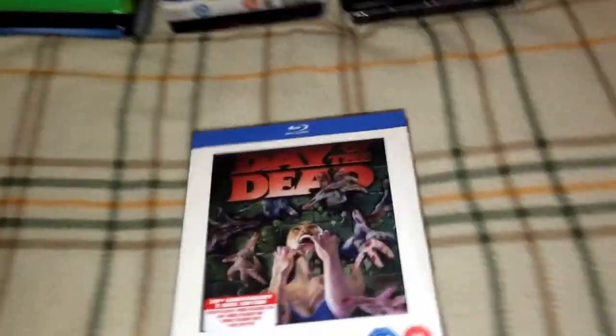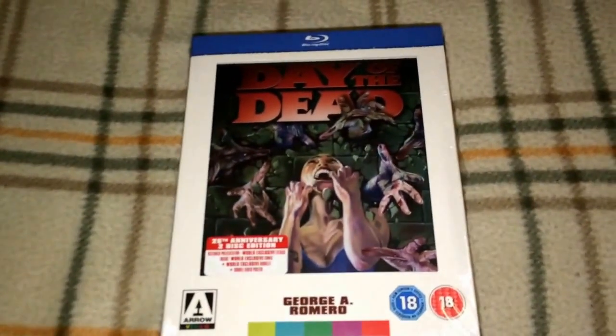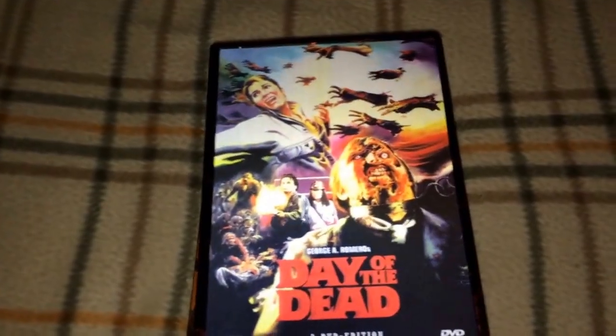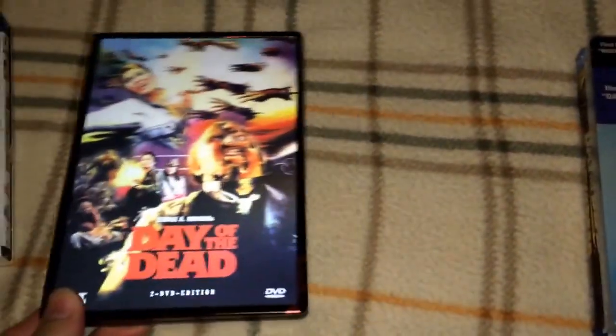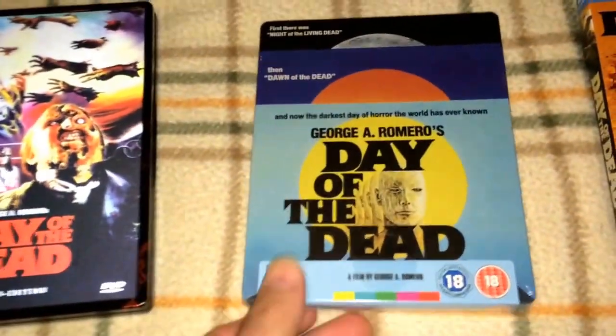Okay, now we're in the top 5 here, guys. This is George A. Romero's Day of the Dead. And I do have a couple of editions I'd like to show you guys. I have shown these before, so some of you who have watched some of my earlier videos may recognize some of this stuff. But this right here is the Arrow Steelbook.